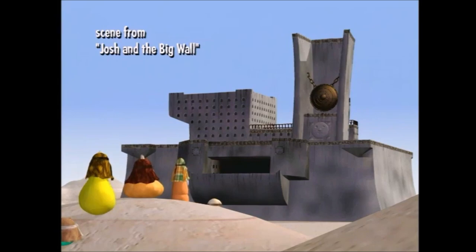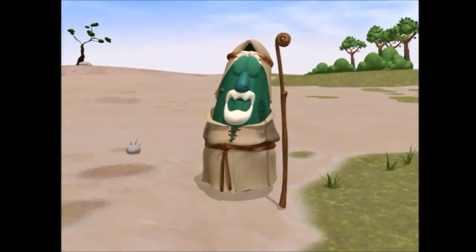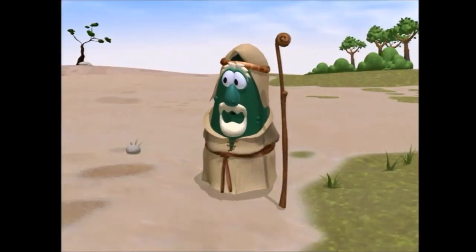We looked at a lot of Bible stories that we've told at VeggieTales. We've told Josh and the Great Wall. We've done Dave and the Giant Pickle. But there's a lot of other stories in the Bible that are maybe more difficult to tell, or they're really expansive. And Moses is a story like that. So we thought, well, we want to tell something about Moses, so how do we do that?